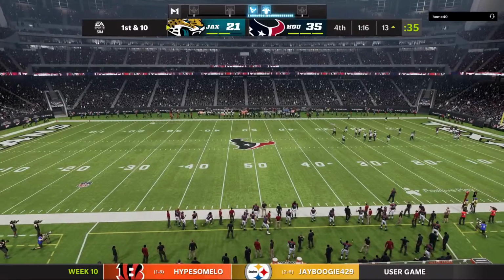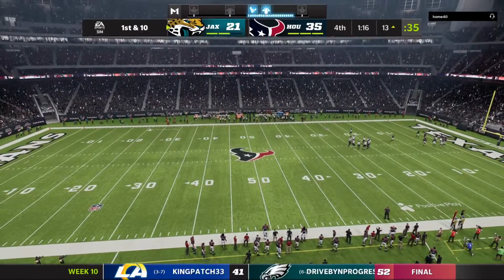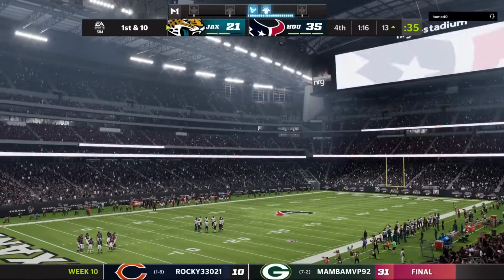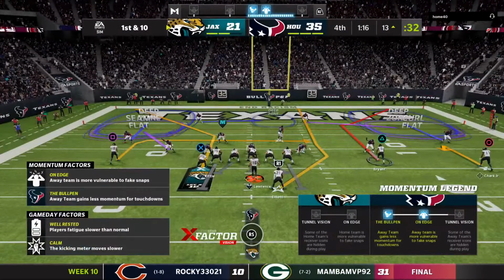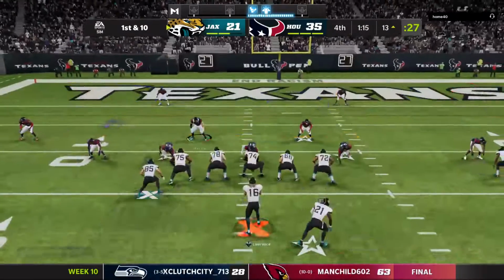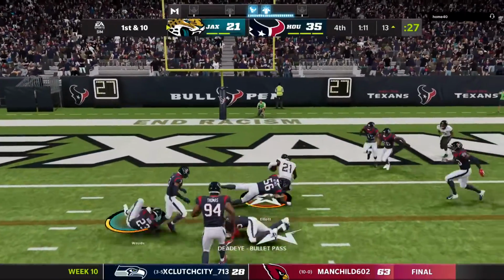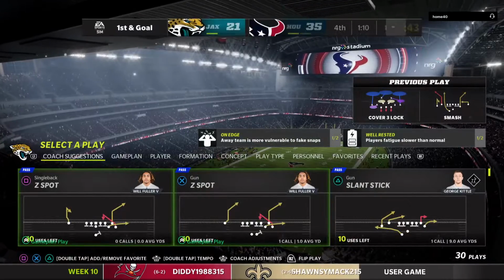Clock management definitely critical here if they want to get back in this game. Absolutely agreed. They have to up the tempo in this case, down a couple of scores. Want to make sure they have a chance to win this ball game. From the 13 now, they work on 1st and 10. From the red zone now, they'll look to throw. And it's caught. And he can't quite get there. Tackled down at the 1.